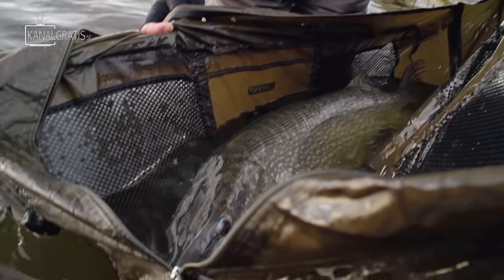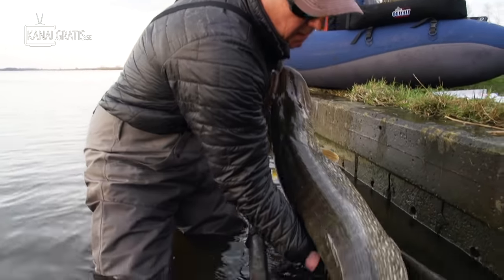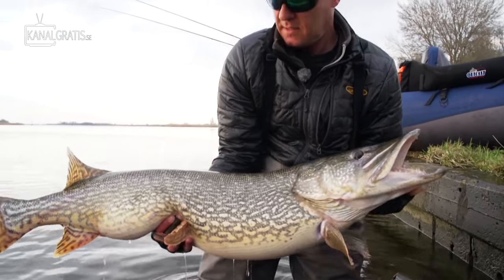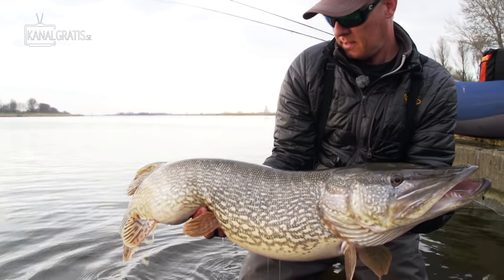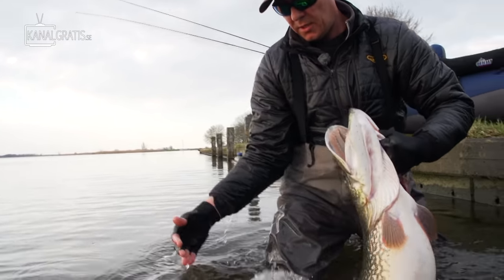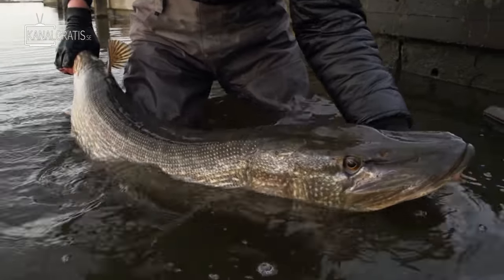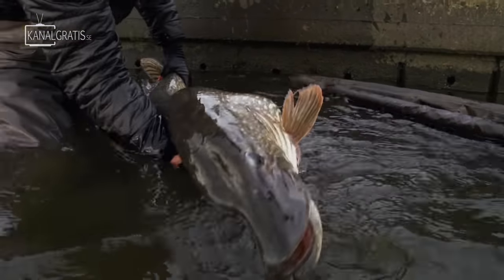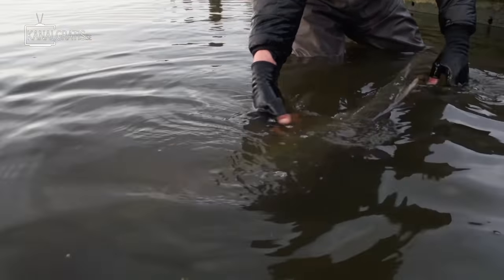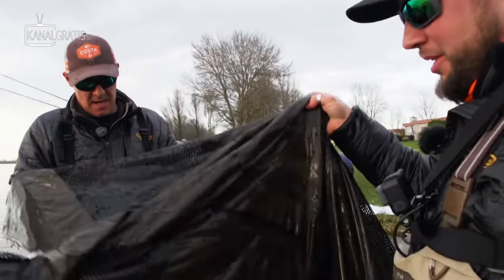Just have a look at her and then release her so she can spawn the upcoming days. She's a really, really awesome fish. Oh, Jesus Christ, that's a big fish, man. She's so super fat. And really ready for spawning. So we have to release her. Yeah. Just let her swim like this. She's gone. Bye bye, beautiful lady. That was a big girl. A really big girl. See what she weighed.